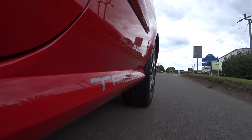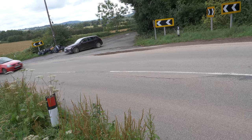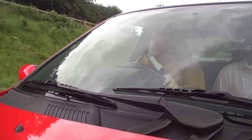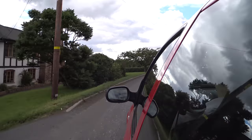However, this Trophy, it's tight, it's fun. It feels awful, nasty, cheap in here. I don't think it's really all that much to look at. But to drive, it's a real special thing. And this is a proper little hot hatch.